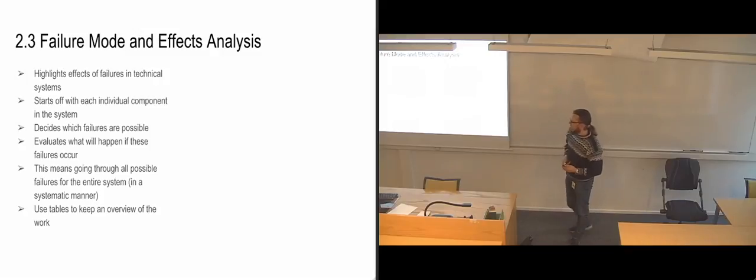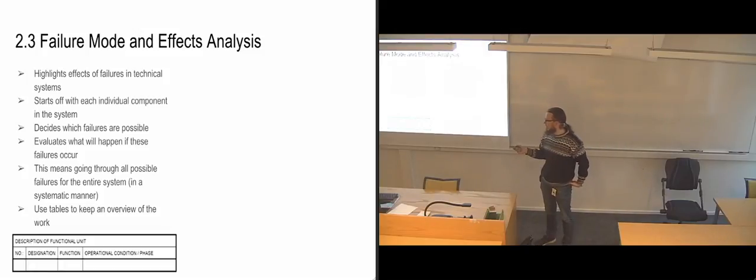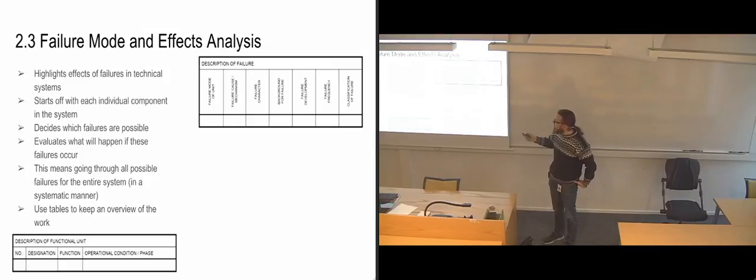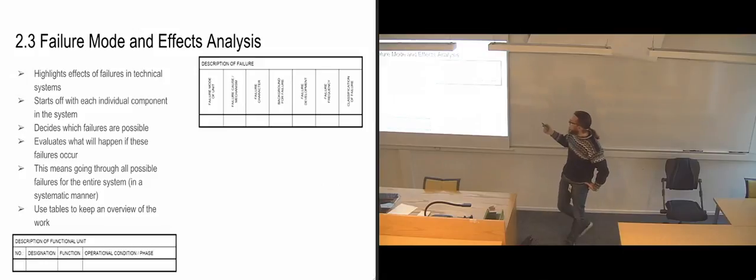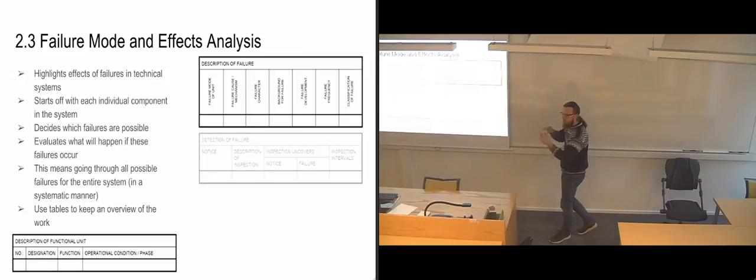And here they also use tables to keep an overview of the work that they are doing. And the tables might look something like this, where you have a description of a certain functional unit inside the system. So you're down to focusing on one unit. And you have some designations and numbers to identify it, the function of the unit, and also the operational condition and phase. Then you have different descriptions of failures. So the failure mode of the unit, the failure cause or the mechanism of the failure, failure character, background for failure, failure development, failure frequency, and classification of failure. So you're systematically putting up how it's going to look.